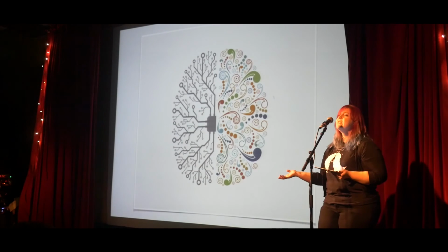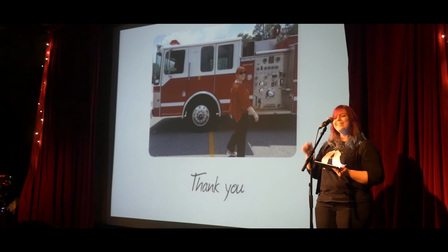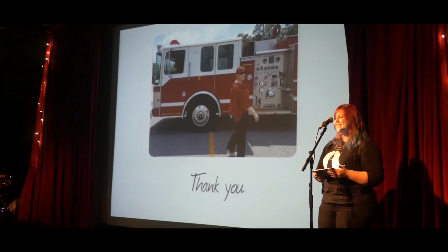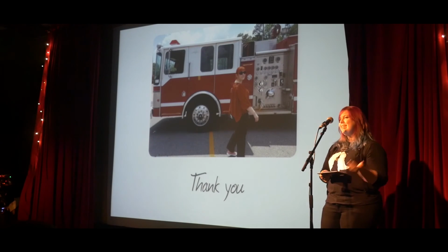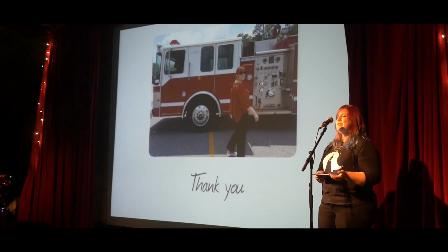And you don't get that when you do remote. Also, you don't get to ride in fire trucks. And that's quite fun. So the whole idea is: go there, meet the users, they will surprise you, and they will teach you a lot.